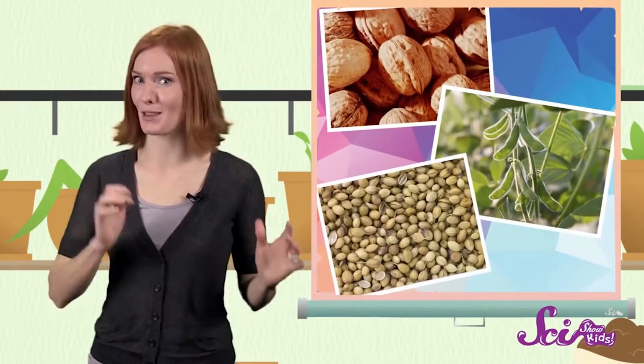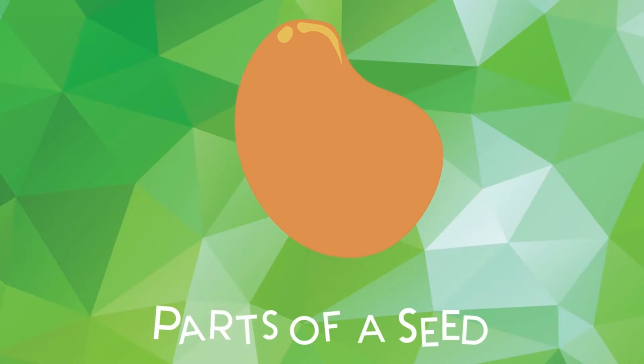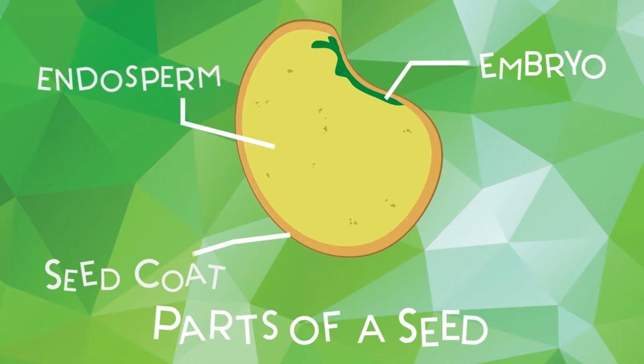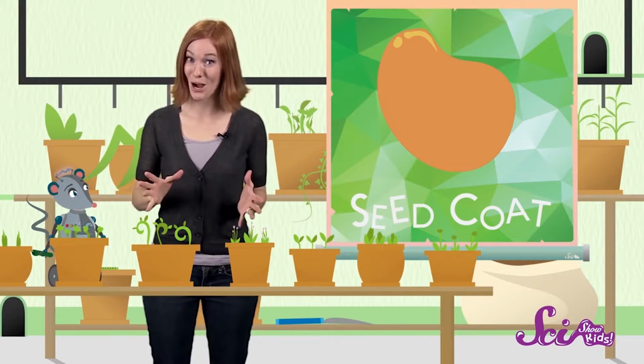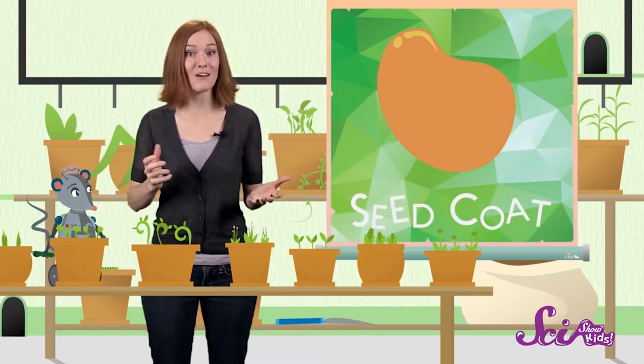First of all, seeds come in lots of different shapes and sizes, but they're all made of 3 parts. An outer shell called the seed coat, a tiny baby plant that's inside the seed called the embryo, and some plant food for the embryo called endosperm. The seed coat has an important job. It covers the entire seed, protecting the little baby plant inside and keeping it from drying out.